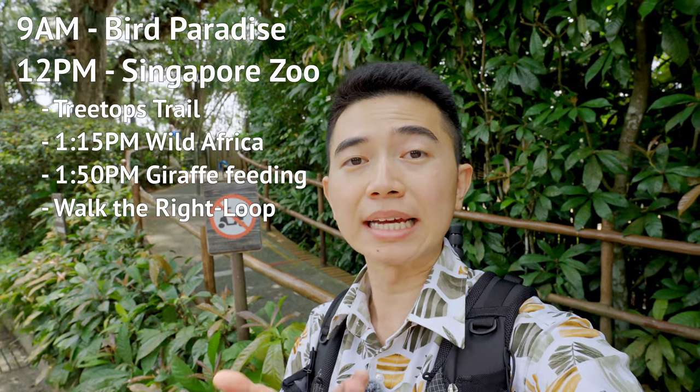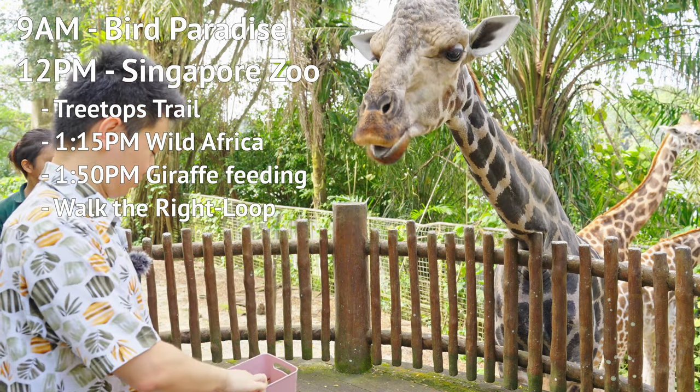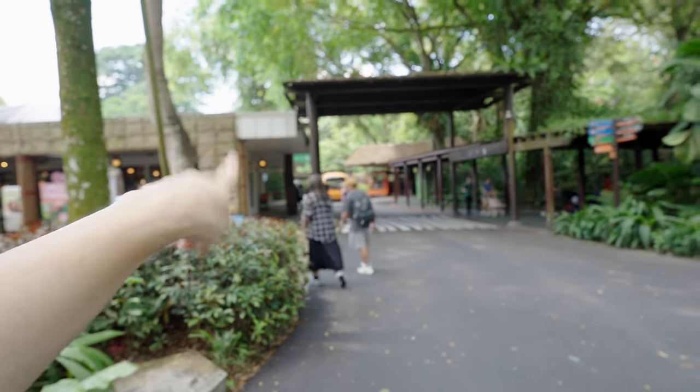I still recommend buying the add-on experience to feed the giraffes, because otherwise you cannot get up there and be in close proximity to the giraffes. Then continue anti-clockwise and finish the right loop. Once you're back at the Ah Meng restaurant, take a right and we'll be doing the left loop clockwise.